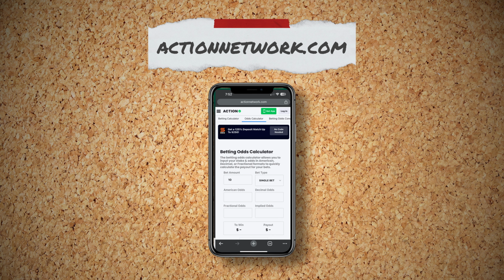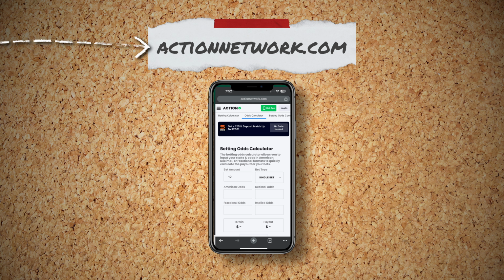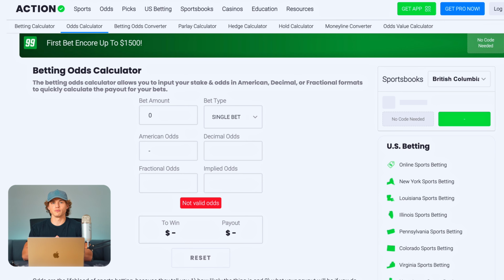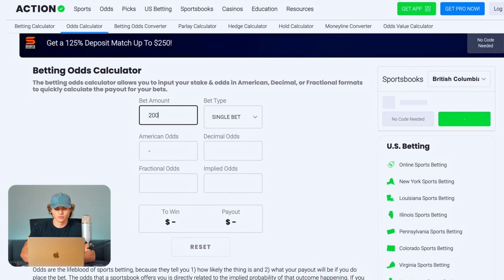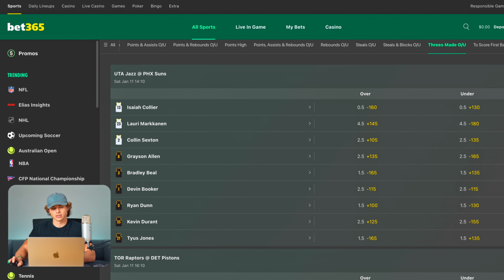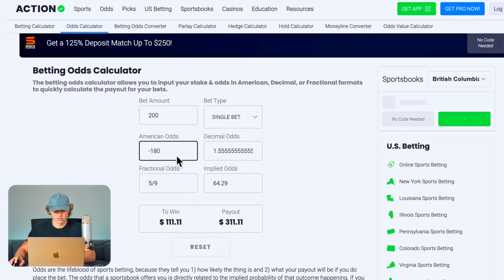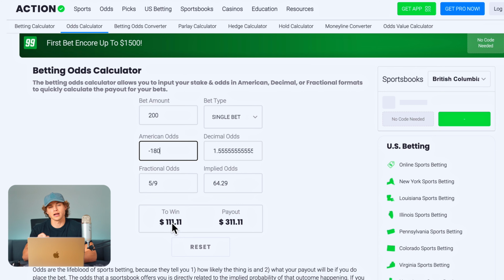So that brings us to our third and last website, Action Network. This website is a calculator, and it calculates how much money we will make based on how much money we put in. So, for example, bet type, this is a single bet because we're only betting on the one player. Bet amount, say you did $200 on this bet. Now, if you go back to the sportsbook, you can see that if we take his under for 4.5, it's minus 180 odds. So we can type that in here, minus 180 odds. So the profit we'd make on this is $111.